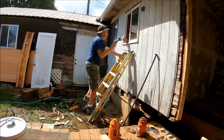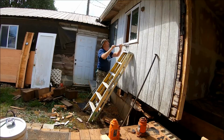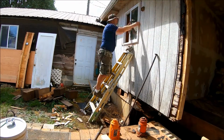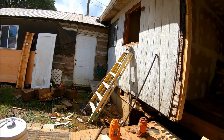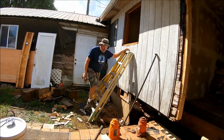While Roy's inside getting rid of the hot water tank, moving the toilet, and moving the washer and dryer, moving everything out of the way, I'm busy taking this window out because it's not needed. It's the wrong window for what we're doing. We're going to have a bigger window in there when we get done.